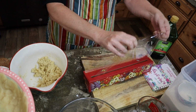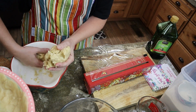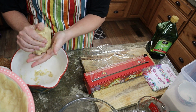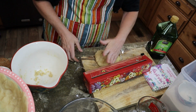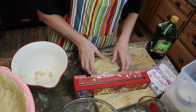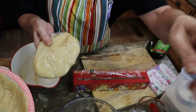But with the rest of the pie crust, I am going to shape it into a disc, and I'm also going to put this in the refrigerator because we're going to have to roll this out for the top. And it does better with a cool dough when you roll it out. Okay, so both of these are going into the refrigerator.